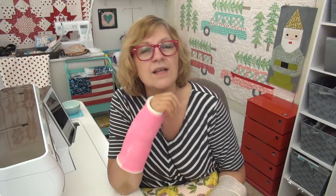Our challenge is red and white quilts. So today, what I'd like to do is see some of your red and white quilts. Actually, several of you asked, why didn't I get a red cast instead of a pink one? Well, the red ones were kind of dull red, and I wanted something bright and cheerful if I was going to get one of these. So I got the pink because it was bright. Okay, so red and white quilts.